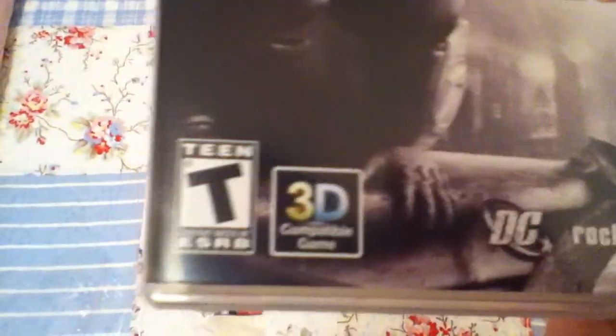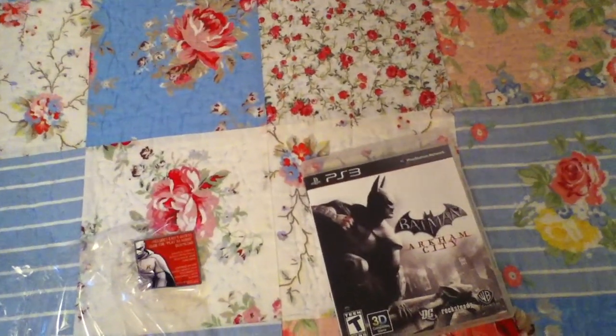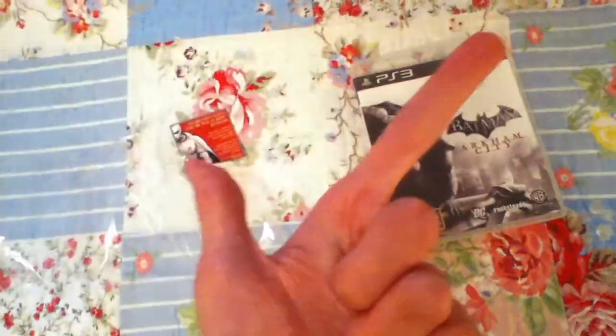Yeah, 3D, Teen for Teen, DC, Rocksteady, and Warner Brothers Games, and I removed the codes. Yeah, the pre-order codes. There were two pamphlets, one for Gotham City Imposters and another for, of course, playing as Robin. So you open it up. This is what any normal version should look like. Let's see. Does this have a code in it?